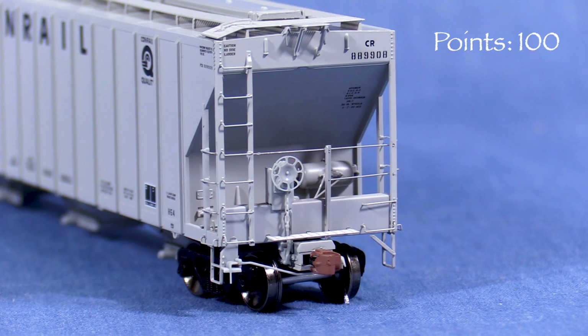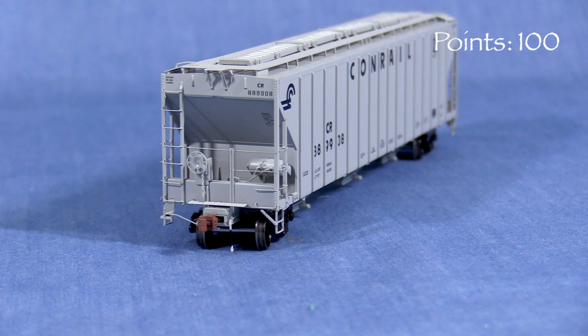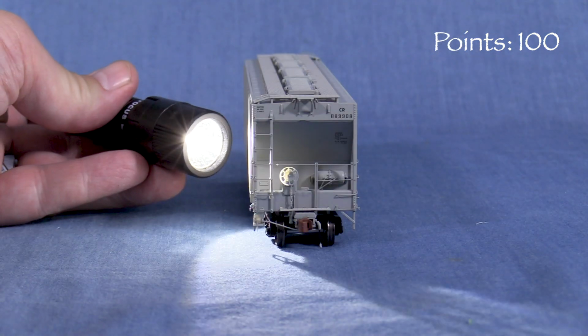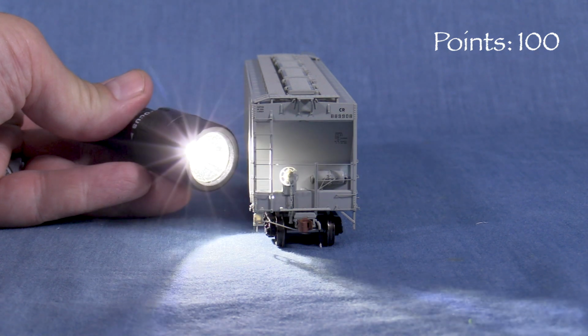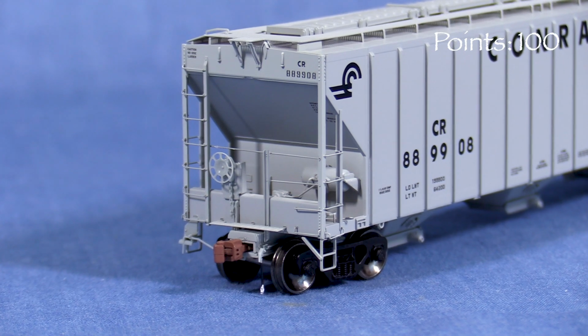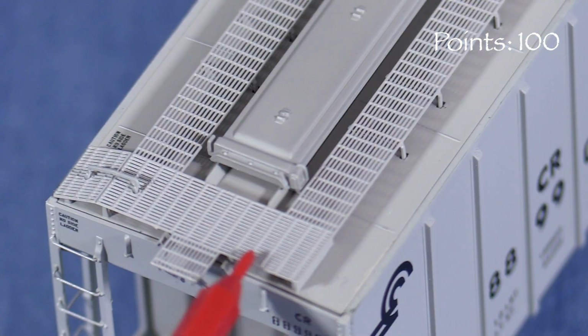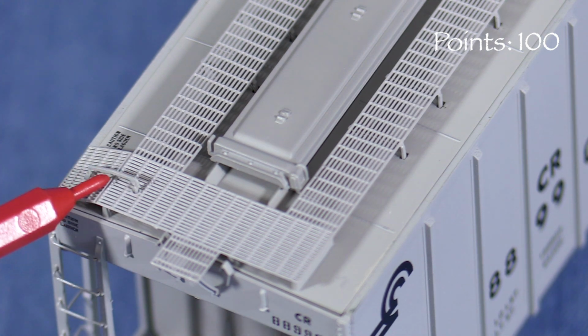It looks really good. My only complaint is that the brake wheel and uncoupling levers are molded in gray plastic and not painted. The bare plastic parts are slightly translucent, giving them a toy-like appearance that is at odds with the outstanding level of detail on this model. Some weathering would make this less obvious. Up top, the model has a photo-etched roof walk. The corner grabs are also unpainted plastic.